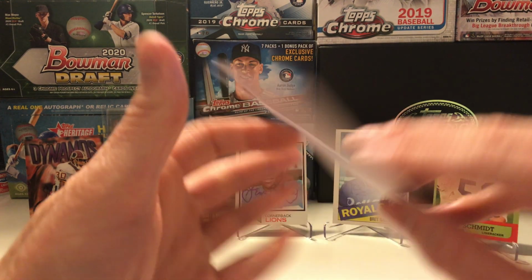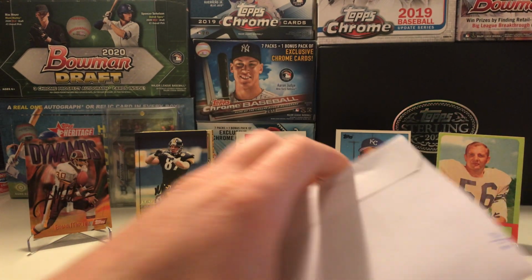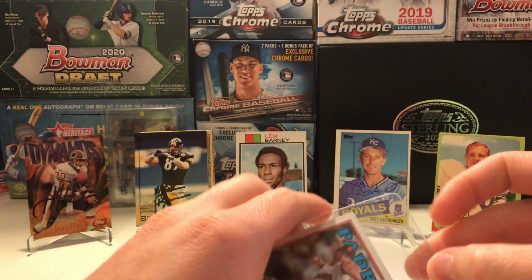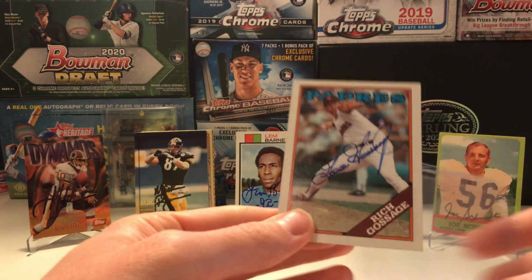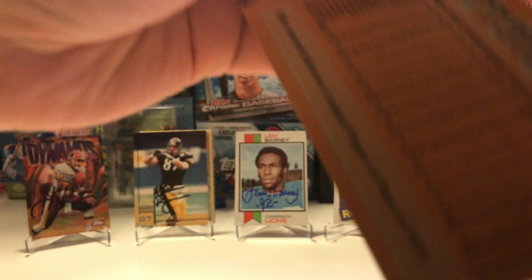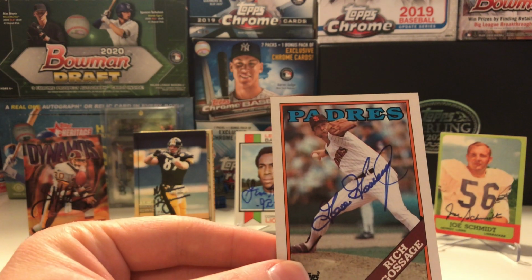3 to go. Denver, Colorado. Another hard card in this one. And we have Goose Gossage. How about that on the 1989 Topps? I always get 89 and 88 confused. Did I do it again? Yes, I did. 88 Topps. Excuse me for that one.